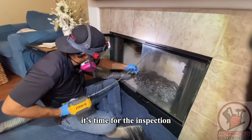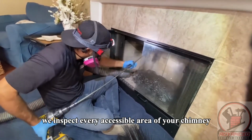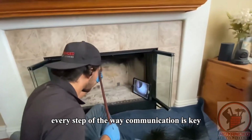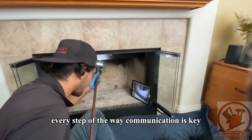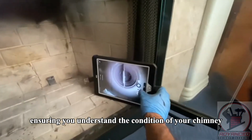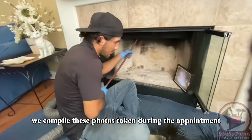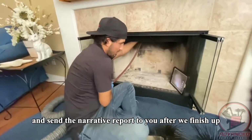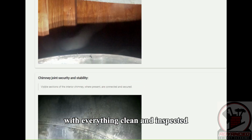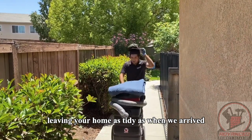Once the sweep is complete, it's time for the inspection. This is what sets us apart from others. We inspect every accessible area of your chimney using cameras to document our findings every step of the way. Communication is key. We explain our findings clearly, ensuring you understand the condition of your chimney and any necessary repairs or maintenance. We compile these photos taken during the appointment and send the narrative report to you after we finish up. With everything clean and inspected, we pack up our equipment, leaving your home as tidy as when we arrived.